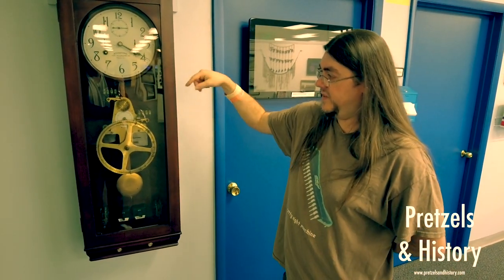And then the other clocks are the ones that would have been in the classroom. So this would have been in the principal's office or something. And if you adjust the arms on this, it will send a signal to all of the other clocks, and they will adjust too. That's crazy. That's really neat.